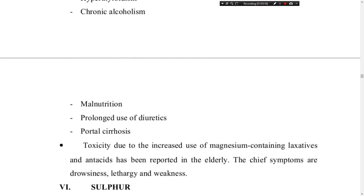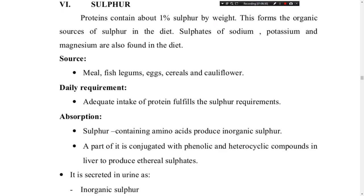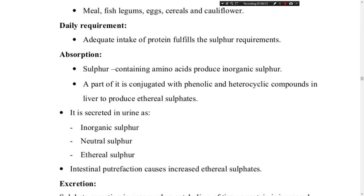So next is sulfur. Protein contains about 1% sulfur by weight. This forms the organic source of sulfur in the diet. Sulfates of sodium, potassium, and magnesium are also found in the diet, and the sources are meat, fish, legumes, eggs, cereals, and cauliflower. The requirement: adequate intake of protein fulfills the sulfur requirement. For absorption, sulfur-containing amino acids produce inorganic sulfur.